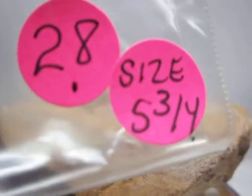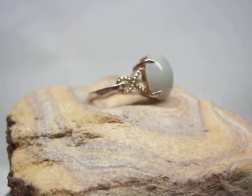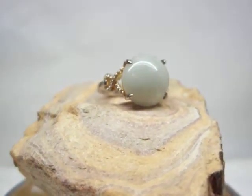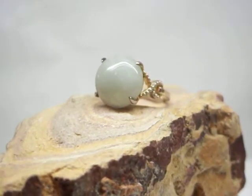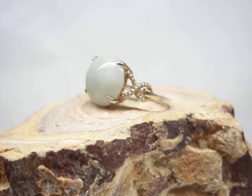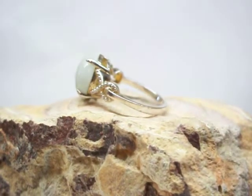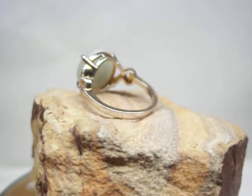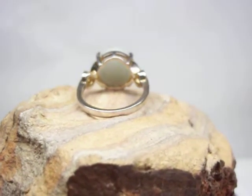This is ring number 28, approximate size 5.75. Not too sure what this stone is. Once you see the back, I'm going to take it down. See, the back is open. Okay, that was ring 28.